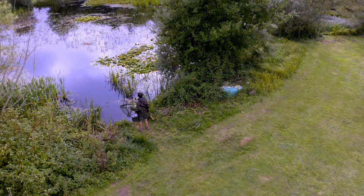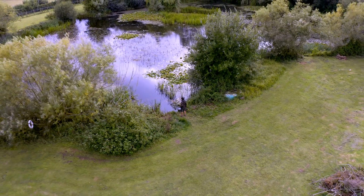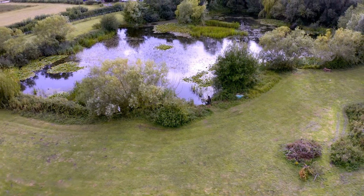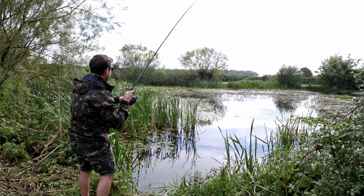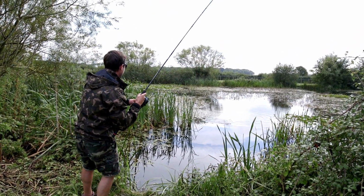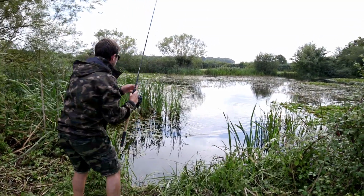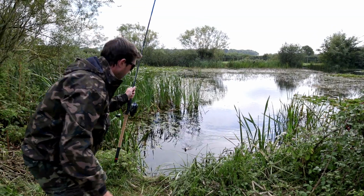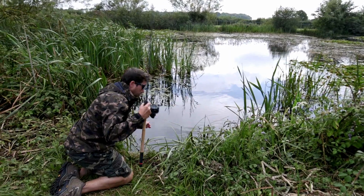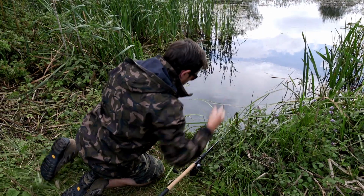This is the third little swim we've tried, and first cast, a decent one took it and I've lost it, but now I'm in again, and this might be a little bit better. I think we've found a little shoal of roach here. But yeah, first cast I lost a decent rudd, which is a shame. I might be able to just lift this one out actually. And we found a little shoal of roach here, which are nice to see, and that's a nice roach.